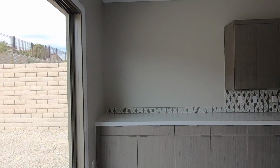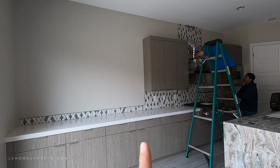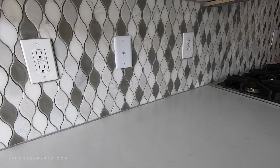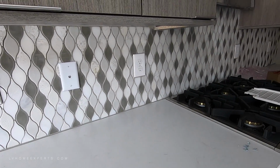Now here's the kitchen. Now the kitchen, when you could build this kitchen, you had the option to do the extension cabinets, and that's what they did on this one. So we got quartz here. Definitely nice veins, nice backsplash here. But we talked about this backsplash. You definitely are gonna have to seal the backsplash.